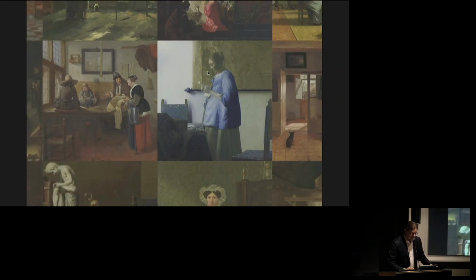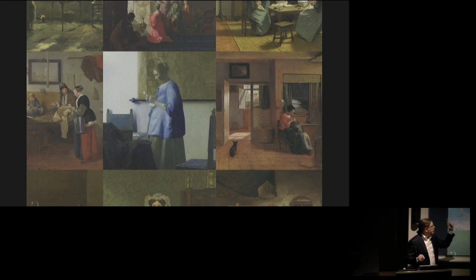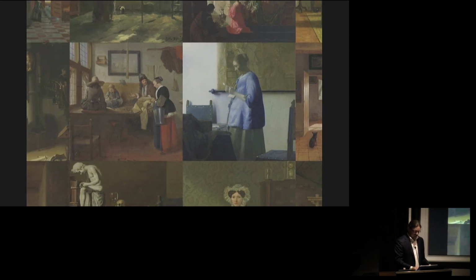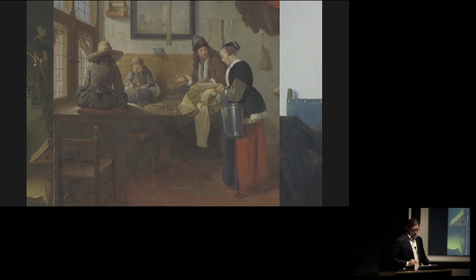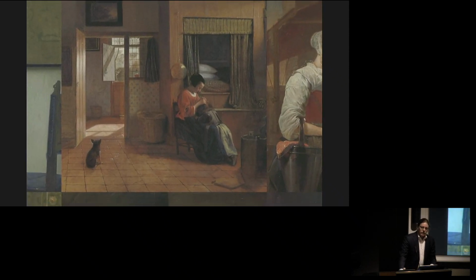Or to give you a sense of what this is doing, if I can find it, I think it's here. So here is the woman reading a letter. And so here you can see this is a woman facing a window, holding a letter, head tilted downward, with a chair in view, with her hair tied up in a certain way. And it puts it next to this. Again, a woman holding something, arms bent, facing a window, with a chair in view, head tilted down. And also this. So I didn't have to put in any metadata whatsoever. It just decided that these belong together.